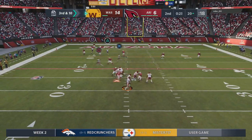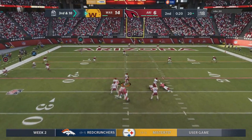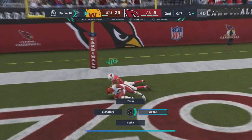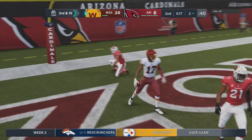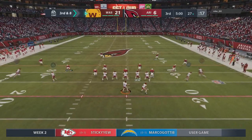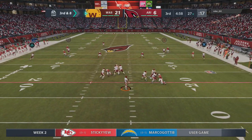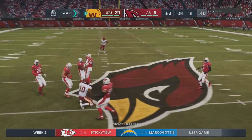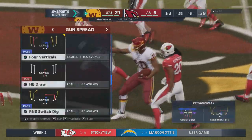From the gun, Haskins. Hang on. Pocket presence. Woo! Stood tall in that pocket. Terry McLaurin to throw on third down. Haskins. Oh, beautiful. Beautiful. Open, complete.